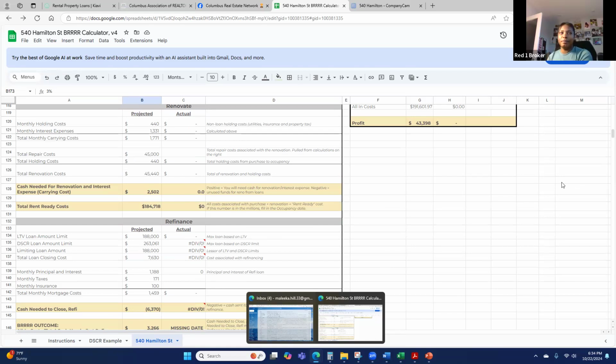calculators. This one is very in-depth, and I think it's a little difficult to learn how to use it. But there are simpler, more simplified versions of calculators out there. I wish I was this smart to put all of these formulas in here, but it's a lot of formulas.